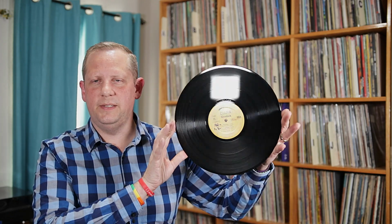Once again, 2 LP set, but not a gatefold. No inserts or anything. So pretty basic thing, you know, being the early 2000s. The vinyl was made for DJs mainly, so that's on the LaFace Records label, black vinyl. So Ciara's Goodies, another one that gets a thumbs up from me, and it's staying in my collection.